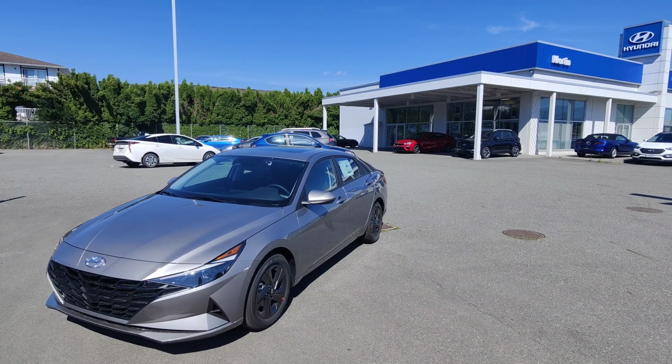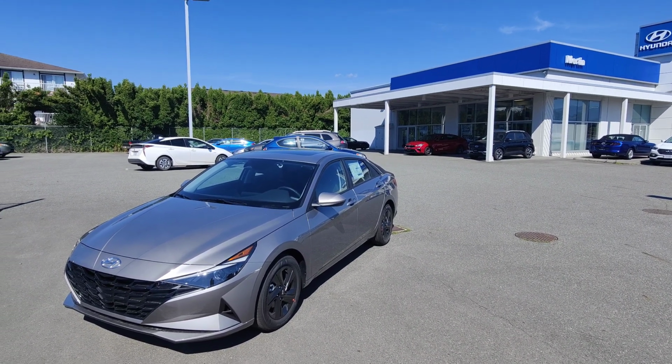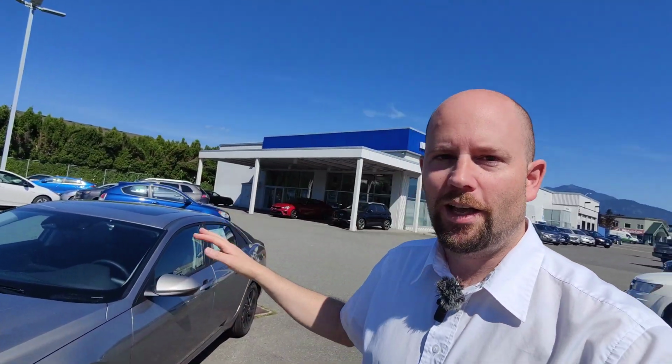Good day, folks, and welcome back to Ed's Garage at Merton Hyundai. Today we're looking at the 2023 Elantra. Now this is the Elantra in the Preferred with Sun and Tech package in this beautiful fluid metal.